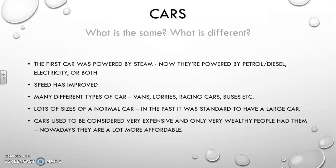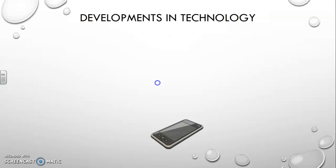Now, cars used to be thought of as really expensive and only very wealthy people had them. But nowadays we see them all the time, don't we? Pretty much everywhere that you go you will see cars, because they're a lot more affordable now because you can pay them off monthly, you don't have to buy them all at once, and they're just cheaper than they used to be.